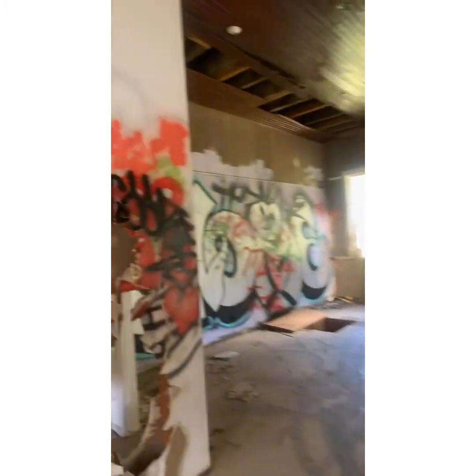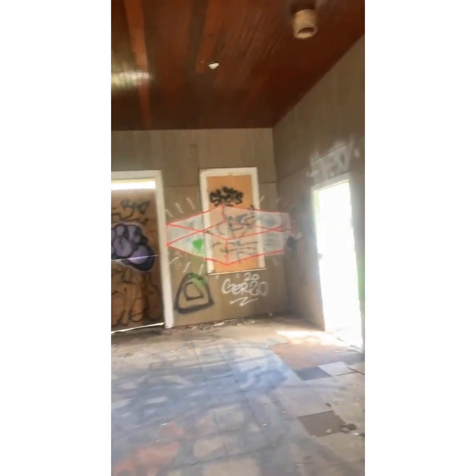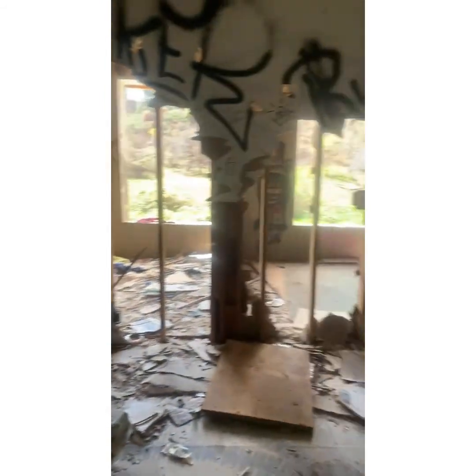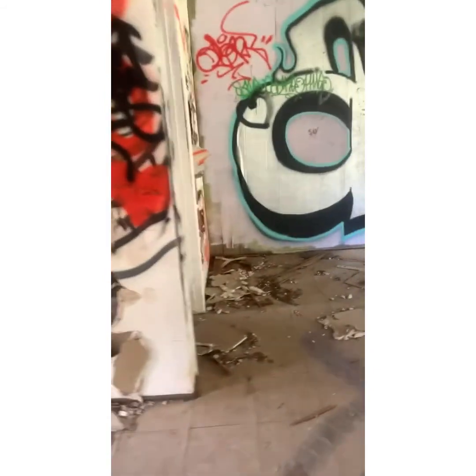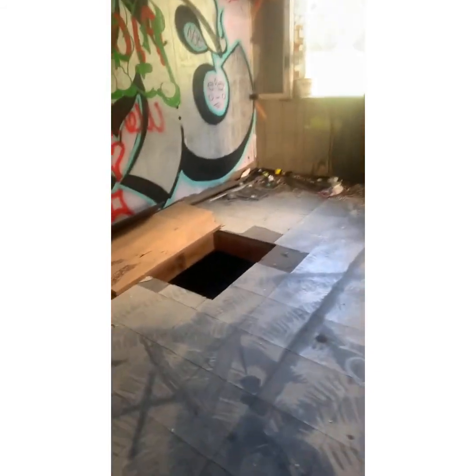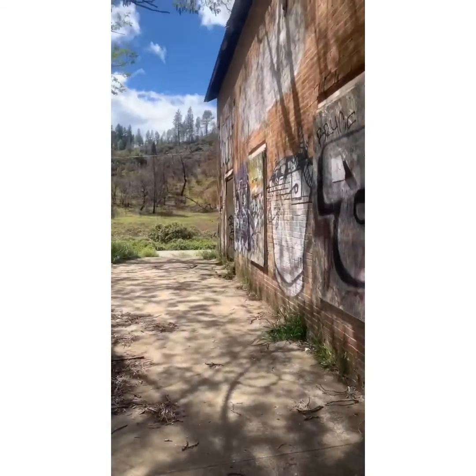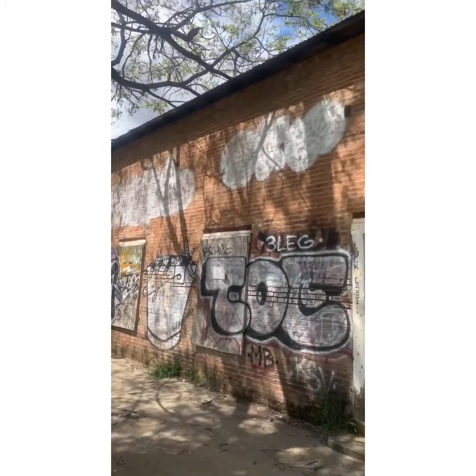There's not too much to see. It does appear that somebody was living here. There's like a hood of a car and some clothing. A lot of holes in the property, and they just don't want people here. There are signs everywhere. Give you a look at the outside. Here's a look at the outside of the property.